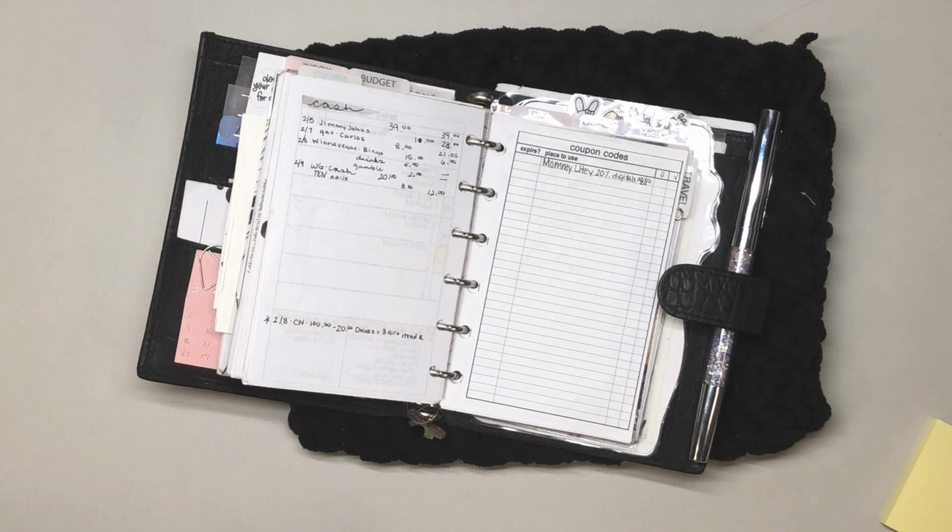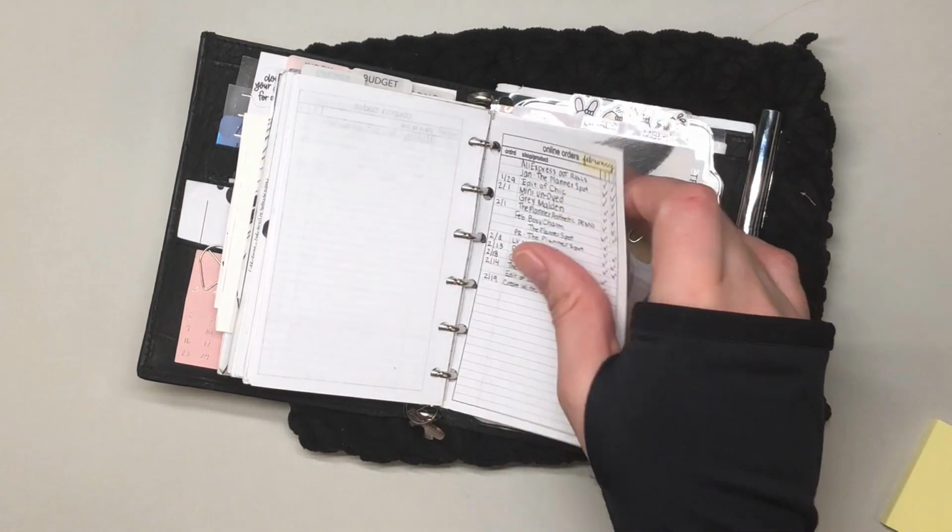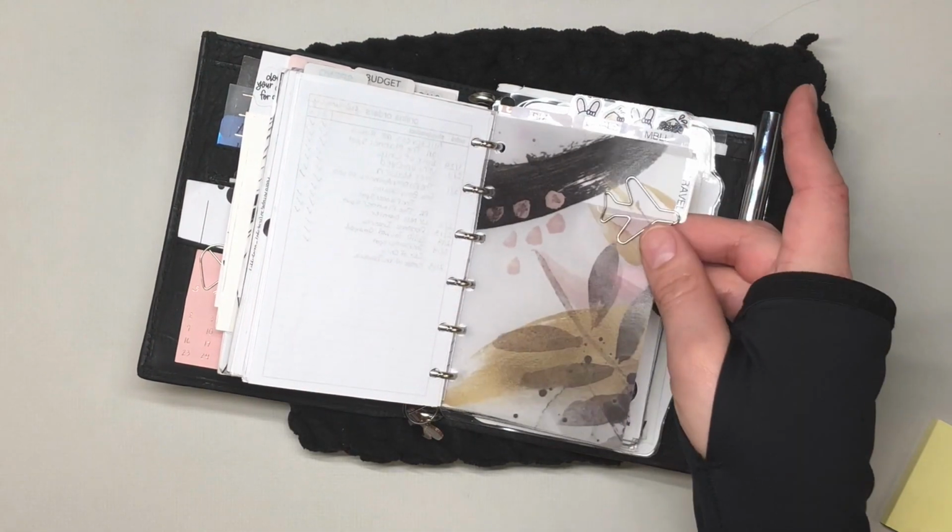That's why I don't carry cash. I'm great at misplacing it, and I'm great at spending it when I have it. Coupon codes that I have not expired yet, online orders that I'm waiting on, travel.